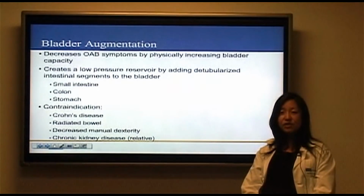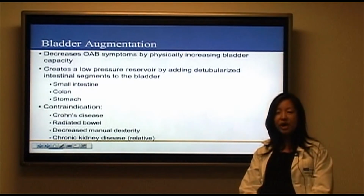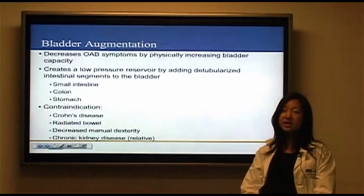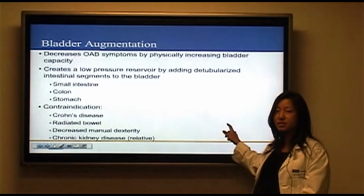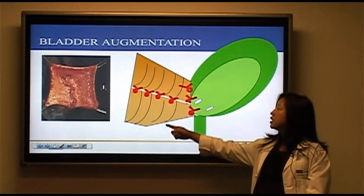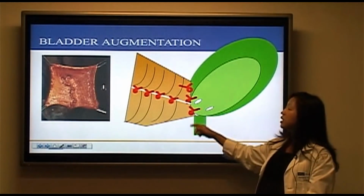The contraindications for this procedure would be any patients who have Crohn's disease, which can affect the small intestine as well as the large colon, patients who have had radiated intestines, patients with decreased manual dexterity, and those patients with chronic kidney disease because it can alter the metabolic balance. Here's a picture of the bladder augmentation. You can see intestinal segments which have been detubularized and made into a patch, which is then sewn onto the bladder to increase the capacity.